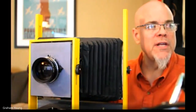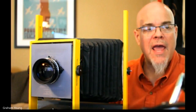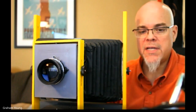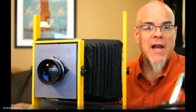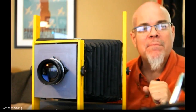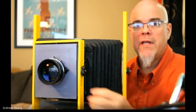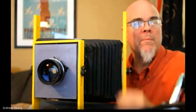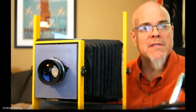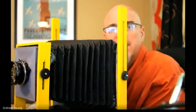The only thing that's 3D printed is the front panel. It has a Fujinon 210 W, which is an 8x10 lens because it's a 4x10 camera, and I'm not sure that this actually fully covers 8x10. I think it might vignette in the corners, but I'm going to go ahead and open this up and open up the aperture because I'm going to show you guys from the back. Essentially, it's got a couple of components.